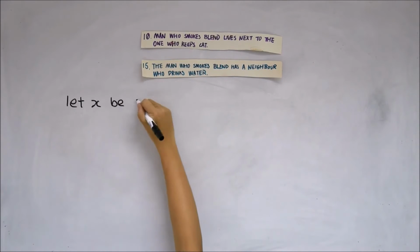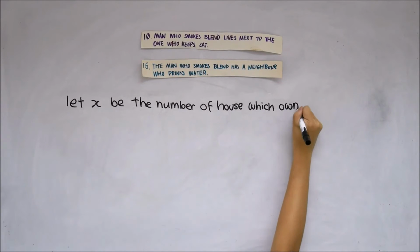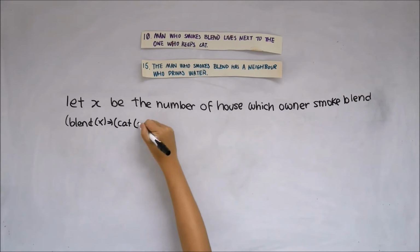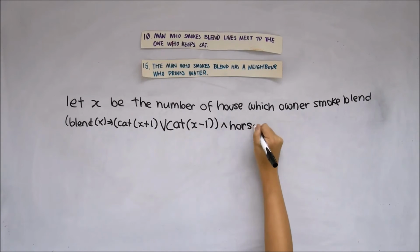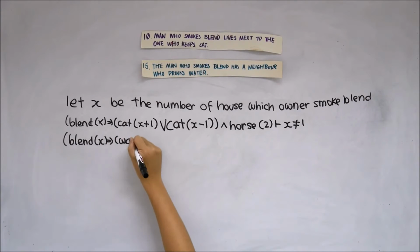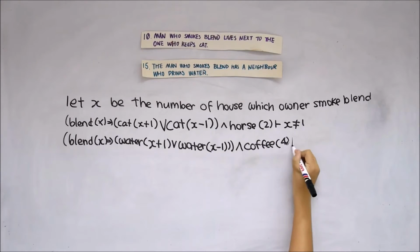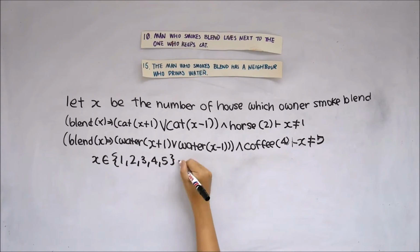From clue 10, we know that the man who smokes blend lives next to the one who keeps cats. Clue 15 also tells us that the man who smokes blend has a neighbor who drinks water. Let x be the number of the house which owner smokes blend. X cannot be 1 because the only neighbor of house 1 keeps a horse. X also cannot be 5 because the only neighbor of house 5 drinks coffee. Therefore, by elimination, X can only be 2, 3 or 4.